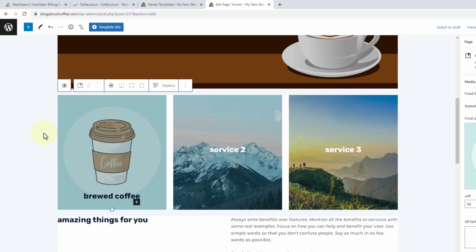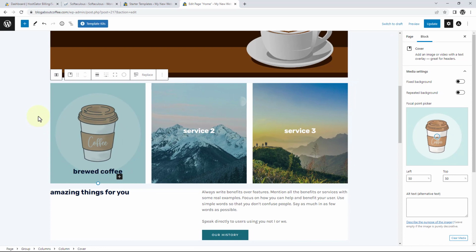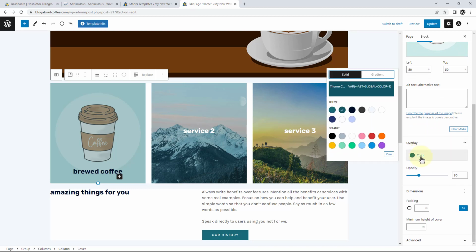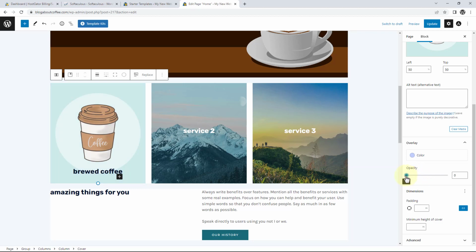Then the last thing we need to do here is change the color of our overlay. So over on the right, if we scroll down, under where it says Overlay, we're going to click on Color, and then choose the color we want. Then once we're happy with the color, we can change the opacity underneath using this slider, and I'm actually going to put mine to 0 in this example to turn it off. And when I do this, we'll see it updates on the left. And my dark blue text is now looking better as well.